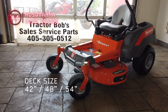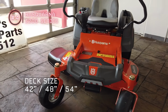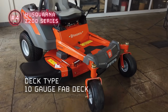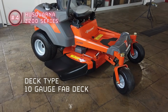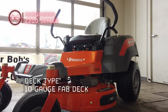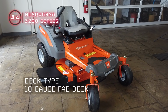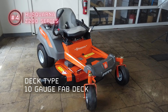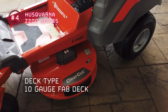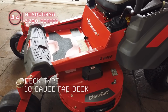Our deck options for this mower are going to range from 42 inches, 48 inches, and 54 inches. You're going to have a similar deck to the Toro with a 10 gauge clear cut fabricated deck. And this clear-cut deck is really what makes the Z200 series better than the Husqvarna series below, because instead of the stamped deck, you get the fabricated deck with the Z200 series.